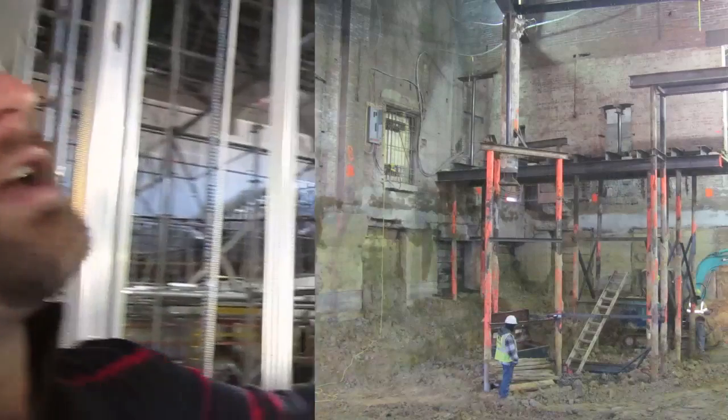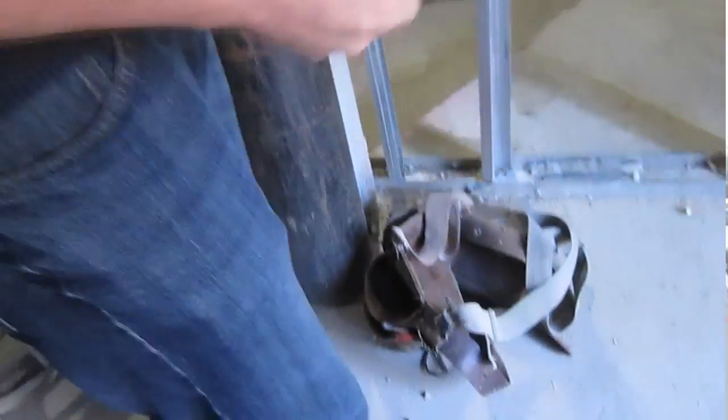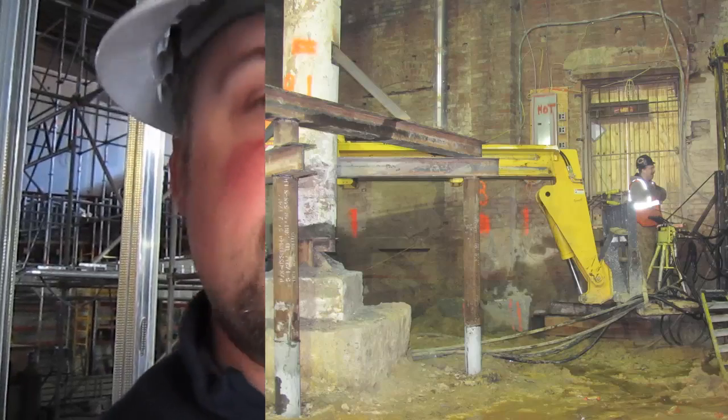This particular case here, this was an existing column, and we had to dig down 15 feet below it. So to facilitate that, we need to install micropiles. We have these existing beams in the way. The existing ground was only about 2 feet below where I'm standing, so we only had about 10 foot of clearance to get a drill rig in here to actually drill the micropile in. This is where we start using these real specialized drill rigs that can get into these tight spaces.